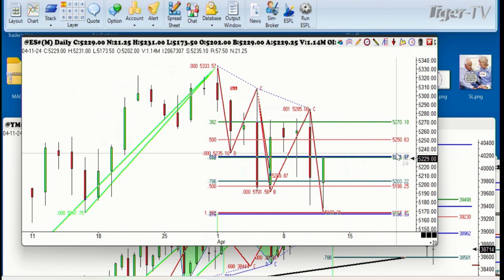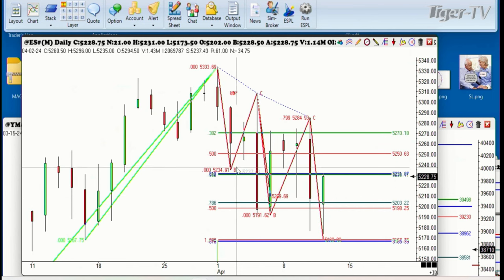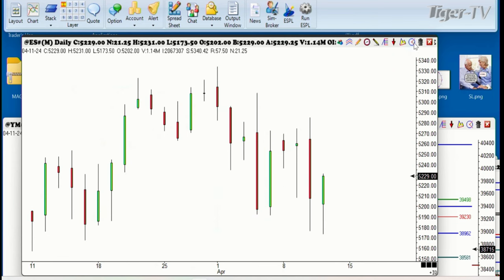I mean, this is telling you that this was a, and not only that, but if you looked at it, this was a three drive pattern. There is drive one, there is drive two, and there is drive three. Okay, so we'll just draw this in so you can all see it really clearly. There's drive one. That's not what we use. Hold on just a second here.